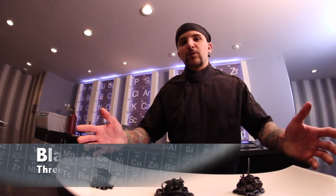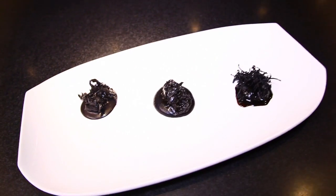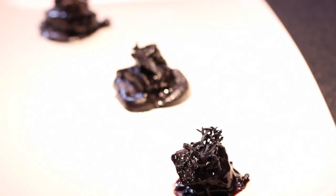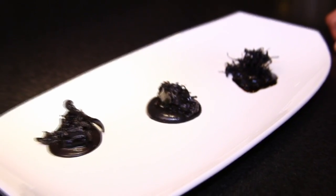So this is the blackout course. Black is not a natural color when it comes to food, so we thought we'd have some fun with it here. Today we're using black bass with different accompaniments. So on the left we have a forbidden rice puree with black trumpet mushrooms. In the center is a black bean foam and squid ink dyed leeks. On the right we have a balsamic gastrique and squid ink flavored celery root. So it's black bass with different accompaniments. All together it looks like a very heavy dish, but it's actually very light.